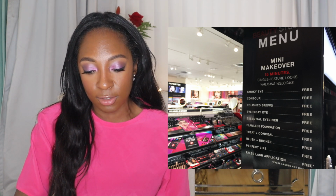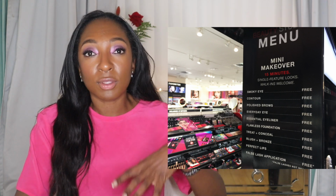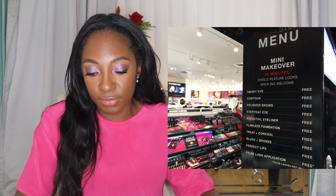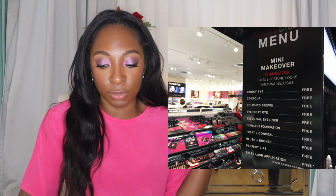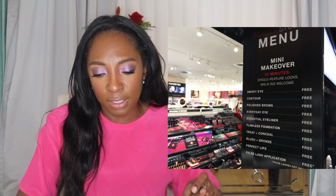So basically they'll go through the products used that you can buy. They'll give you the makeover and go through the products, and if you want to, you can buy them. You don't have to. You can tell them you want a smoky eye, you want to learn to contour, or you want to do a red lip look. It is a mini makeover though.